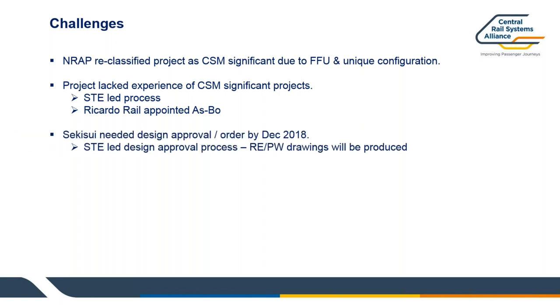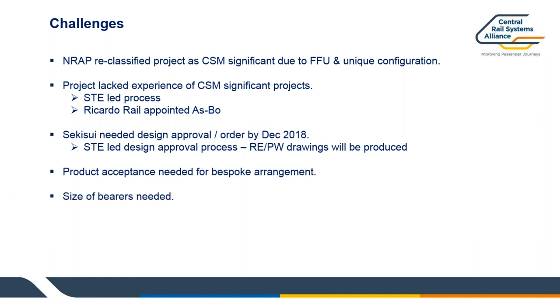Secondly, we needed design approval for the layout itself before December 2018. So the timelines meant we had to get the order to Secretary before then, so that the lead time could be met. So we looked at getting the RPWs created, having them for the bearers in particular. In this case, we had some also done for the crossing layout itself, which was done by Progress Rail, but obviously linked in terms of RPWs with STE. We need obviously product acceptance for this bespoke arrangement. And the other problem was the size of the bearers, which we'll come on in a minute to what those problems entail.